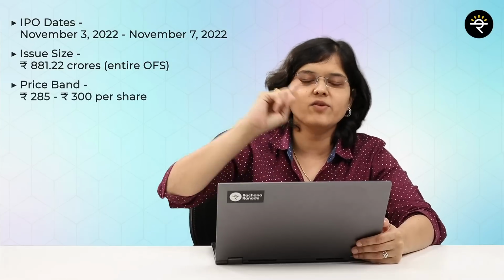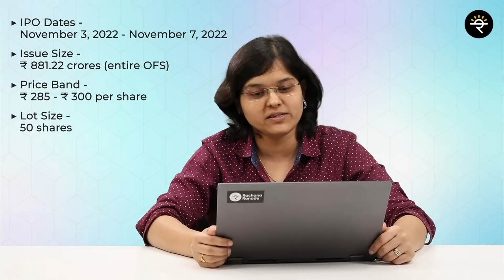With these basic positives and negatives, let's also quickly understand the IPO details about the company. The issue opens on 3rd of November, closes on 7th of November. Issue size is 881.22 crores, but it's an entire OFS, 100% offer for sale. It means that not even 1 rupee is going to go towards the company. Entire proceeds will be going to the selling shareholders of the company. Price band is 285 to 300, lot size is 50, employee discount is going to be 15 rupees per share.